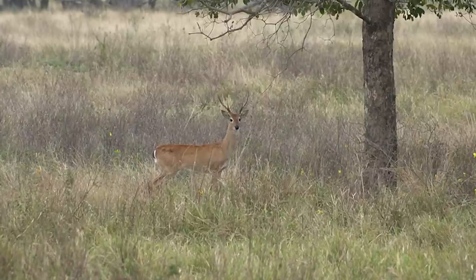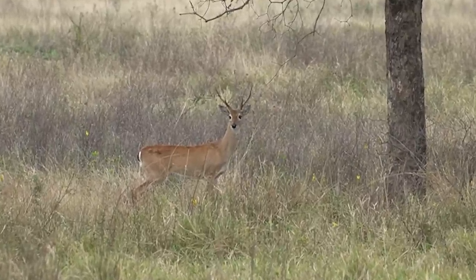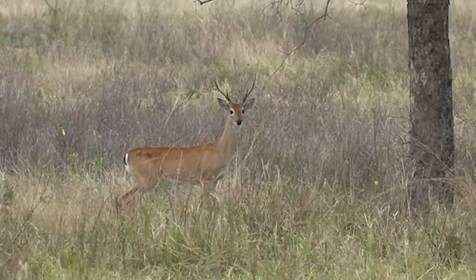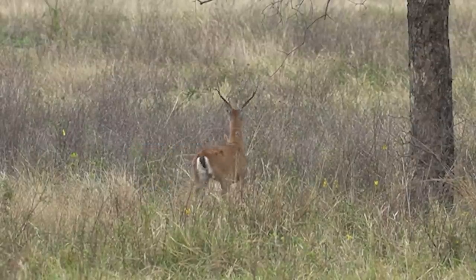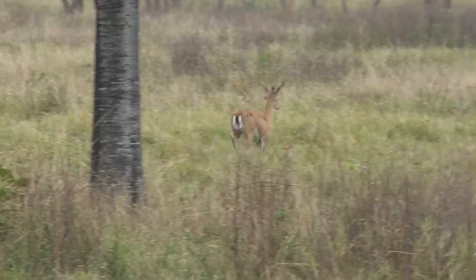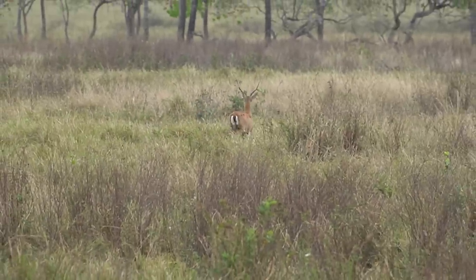Kurt's zooming in on him, but from here it looks like he might have some horns. Antlers, I mean. I pulled out my binoculars. He's definitely got a nice set of antlers. And Kurt moved back a ways, and I think he got a better shot of him right about the time he took off and ran a little bit farther away. He's a pretty one, that's for sure.